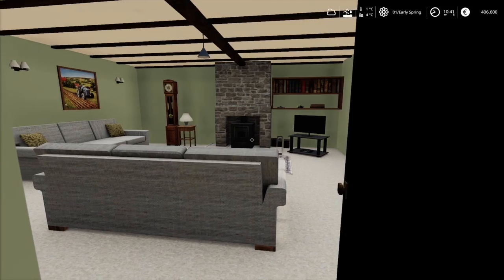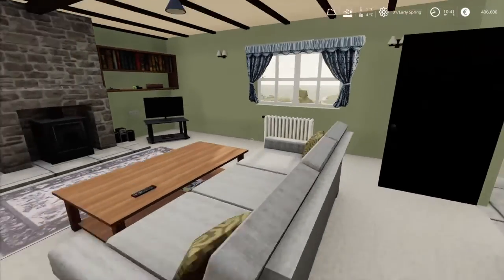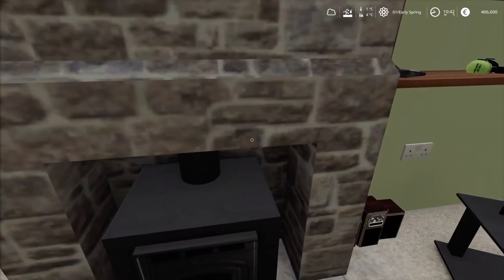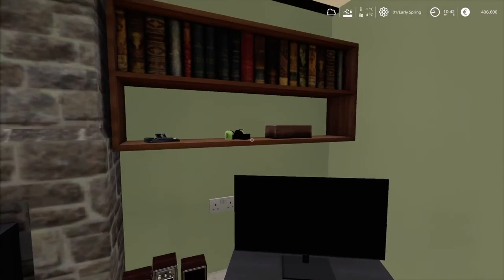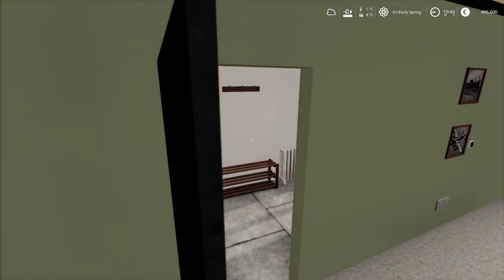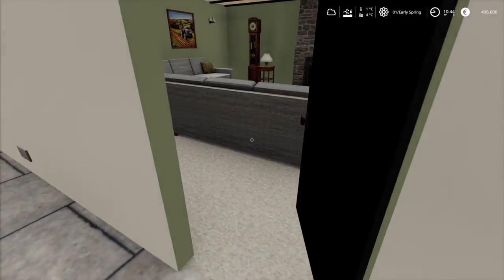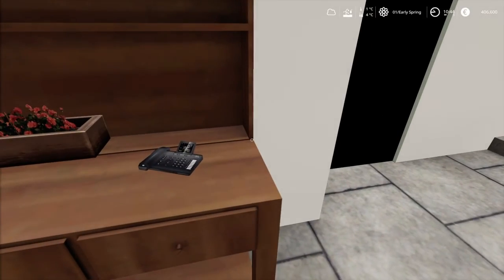Forget what room this is. Oh yeah, the couch. Oh, the living room. Yeah, the living room. TV's there. Fire's here. Wow. Nice little stereo system. Wow. Telephone there.